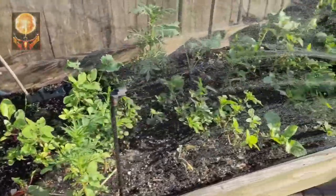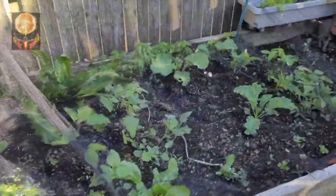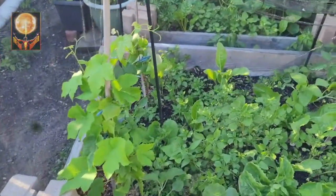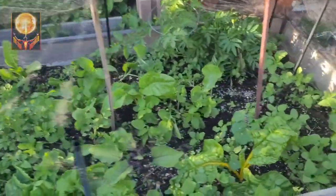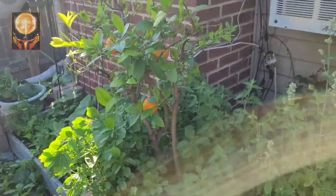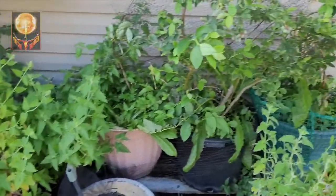We got spinach, some beets, cilantro. Yeah, cilantro, kale, I think that was Chinese cilantro, I believe. We got berries, we got, what else we got going on over here? Some Swiss chard, we got some, I don't know why these lemons are turning orange, but it is what it is.